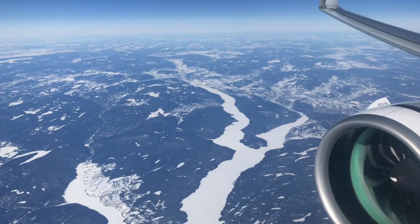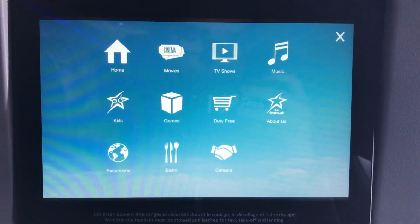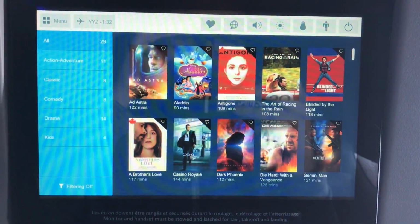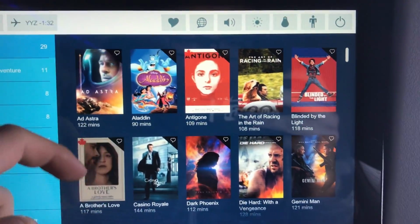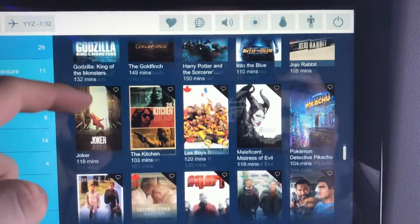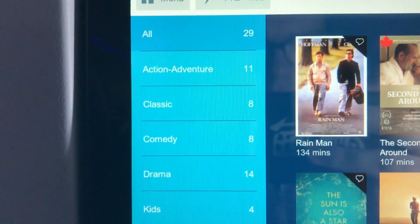At this point into the flight, I remembered that I forgot to show the content in the in-flight entertainment system, as well as the content found in the seat pocket. To start off, the movie selection here seems to be pretty limited. You will find some popular movies like Aladdin or Harry Potter, as well as some other niche options like Les Boys 2, a French-Canadian movie.